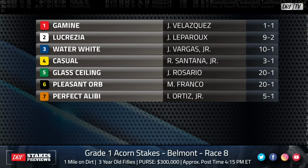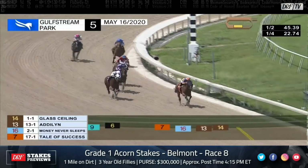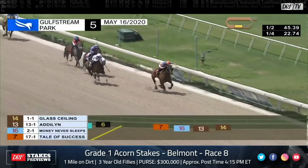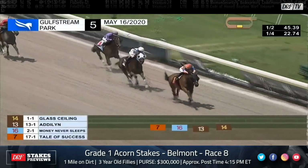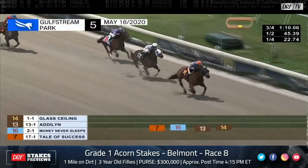Danny Gargan did well off the claim with Tax a year or 2 ago, and he's got Glass Ceiling now, won 3 out of her last 4 starts, 2 in a row, including this off-the-turf race on May the 16th at Gulfstream Park. And nice ride by Arad Ortiz. He knew he was on the best filly, put her right on the lead, and she's going to extend to an 80 Beyer speed figure. Career best for Glass Ceiling.